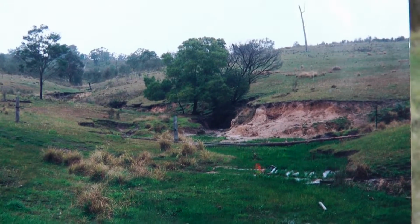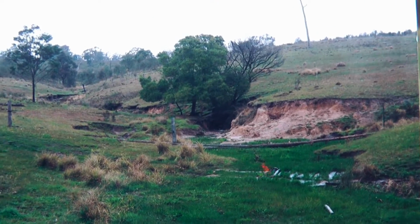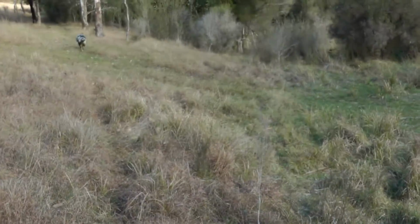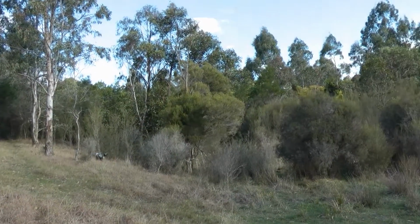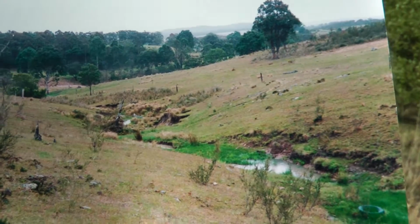Photo of the gully that was taken in 1990 when Allan came back to the farm, after the fencing program had begun. It's up to this stage now, where the trees have all grown. The melaleuca has been allowed to grow inside the plantation.